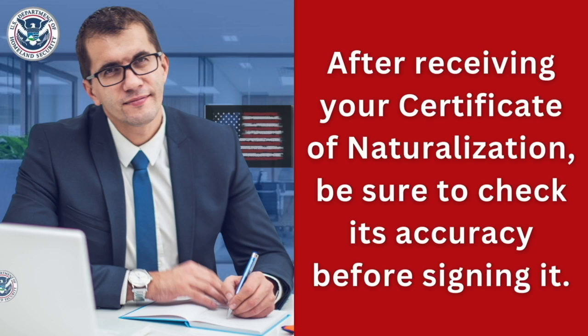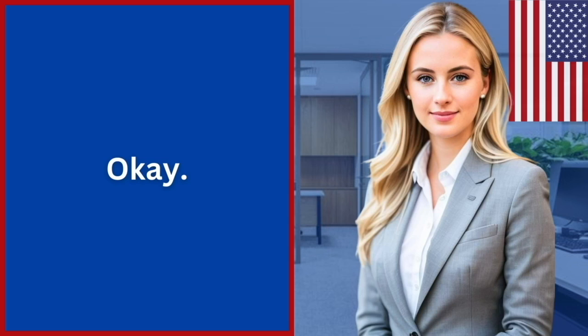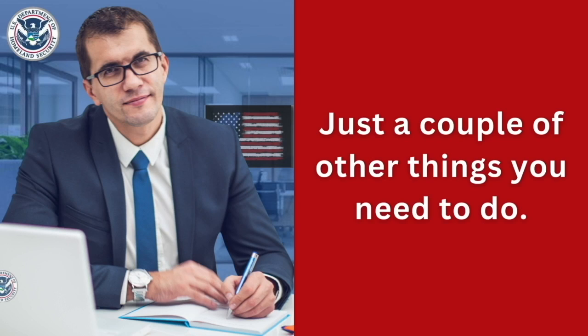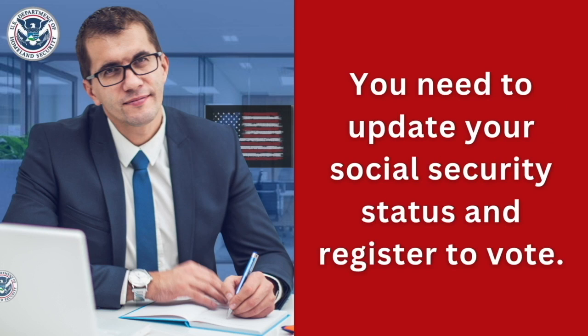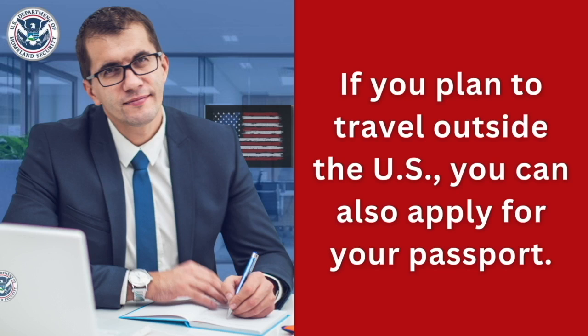After receiving your certificate of naturalization, be sure to check its accuracy before signing it. And you must sign it using a black ink pen. Okay. Just a couple of other things you need to do. You need to update your Social Security status and register to vote. Surely, I will. If you plan to travel outside the US, you can also apply for your passport. Thank you.